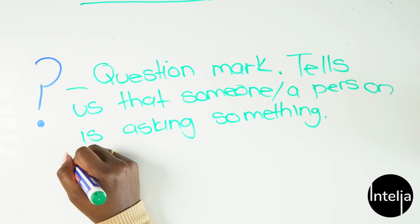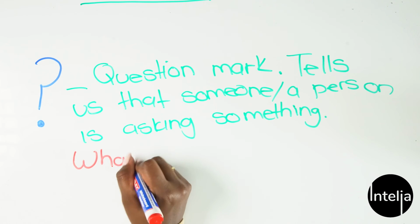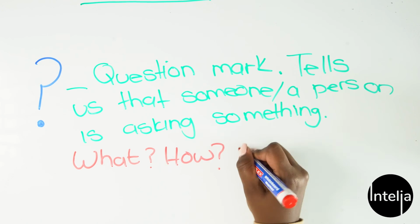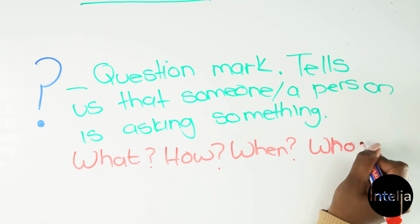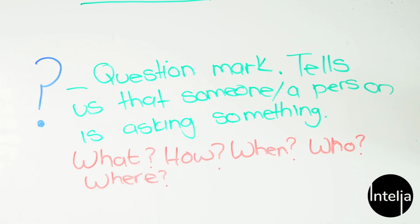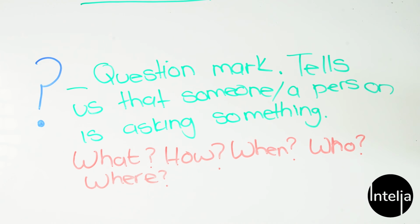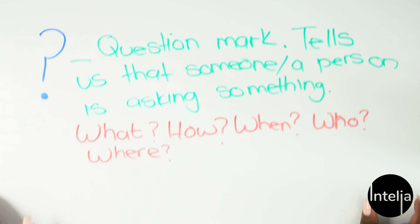Question words would be what, how, when, who, and where. So if you see sentences start with any of these words, you automatically know that it needs a question mark. Because why? It's showing that somebody is asking something.